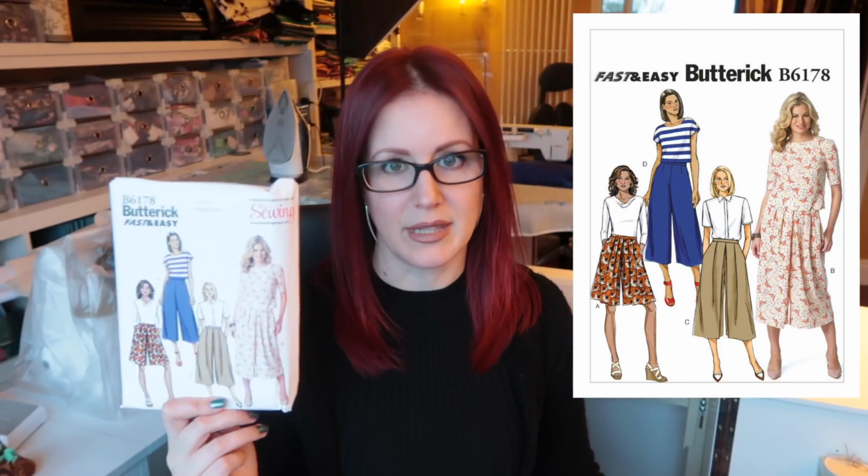I like C. C is nice. I do like culottes. I do like this length of trouser, but I can see as well, very easy to lengthen it and make it full length trousers, but I haven't made this one as yet, but I definitely want to. It's on my list.